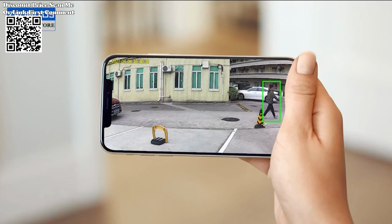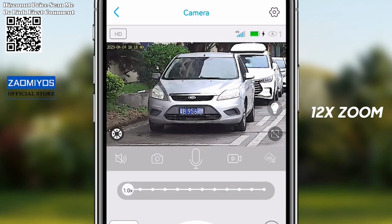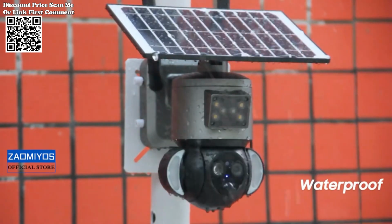Supporting 3G/4G SIM card networks, the camera offers flexible connectivity options, allowing users to monitor their property remotely from anywhere with cellular coverage. Additionally, support for mobile phone and PIR detection wake up further enhances accessibility and convenience.